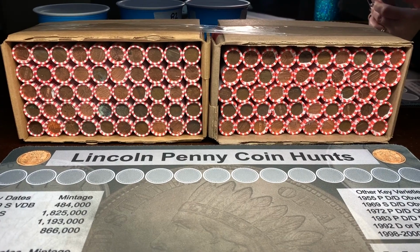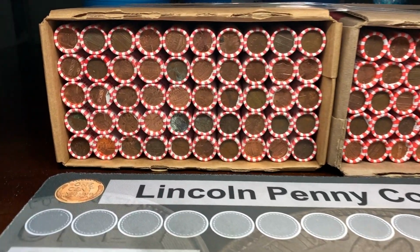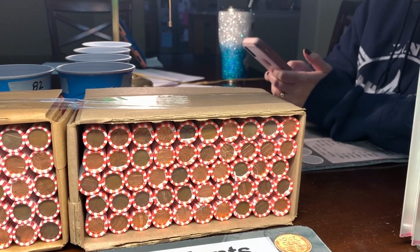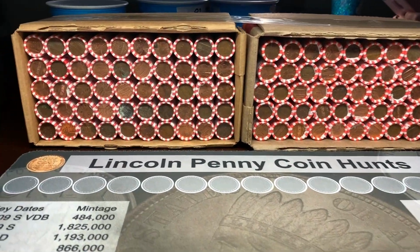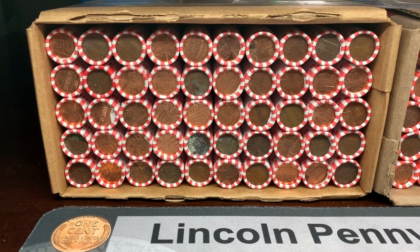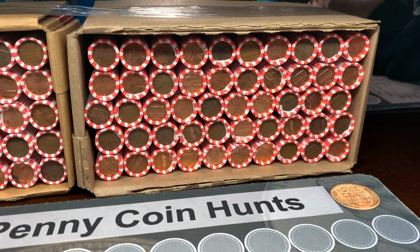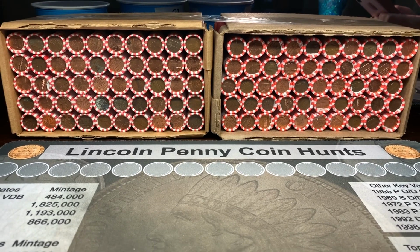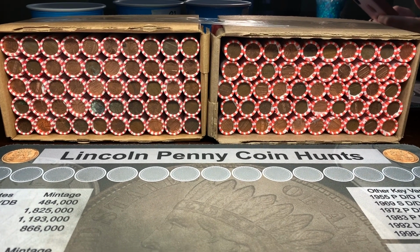TJ with Robinhood Coins, and tonight we are hunting 2 boxes of pennies. For tonight's hunt, my little helpers went to sleep, but my wife's going to be helping me out. So it looks like we have 2 boxes with a bunch of oldies. So hopefully we have some wheat cents, Indian head cents, anything to add to our collection, and hopefully something really good for the Robinhood Coins giveaway for this video.